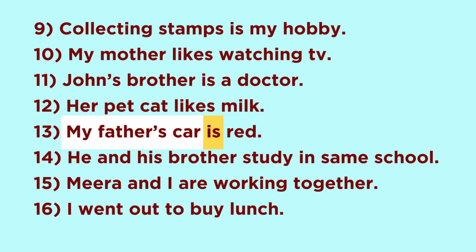He and his brother study in same school. He and his brother is the subject. Study is the verb. Mira and I are working together. Mira and I, that is the subject. Working is the verb. Are is the helping verb. I went out to buy lunch. I, subject. Went, verb.